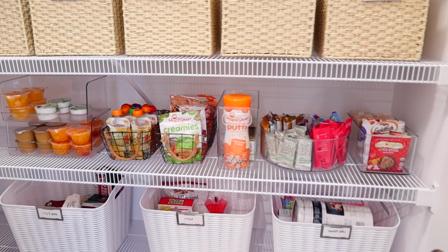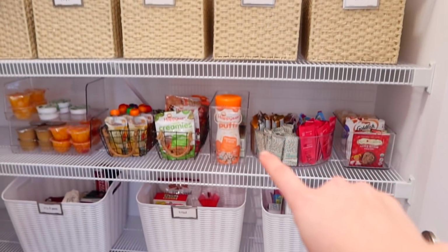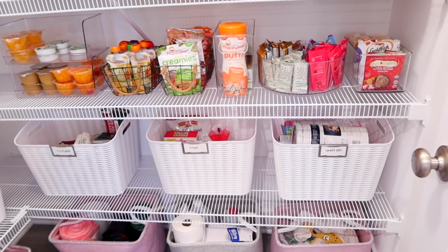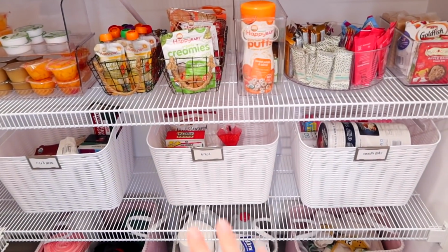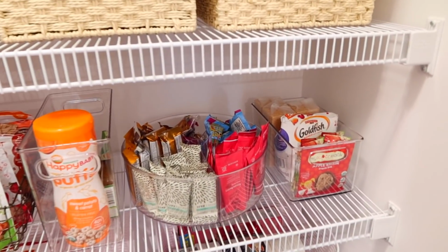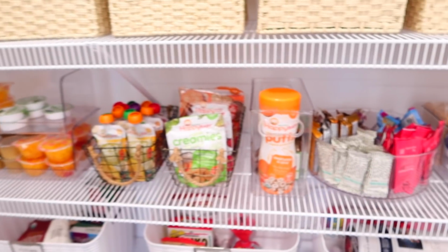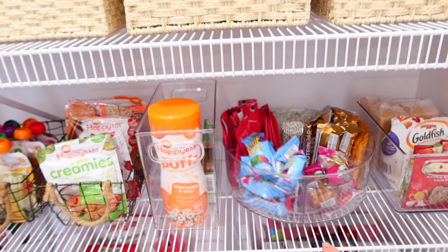The next shelf up are snack items and baby items. And I told you guys before how sparkling water and all the drinks are up high so Forrest can't reach those. Anything he can reach isn't a huge deal. If he gets into it, it's not heavy items. Everything is soft and lightweight, so I don't have to worry about him getting hurt. But I have his snacks and our snacks starting on this row. Almost everything on the shelf is a baby item unless it's in this organizer. That one is a little bit of both.